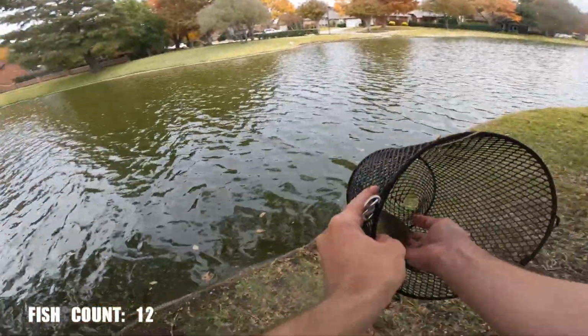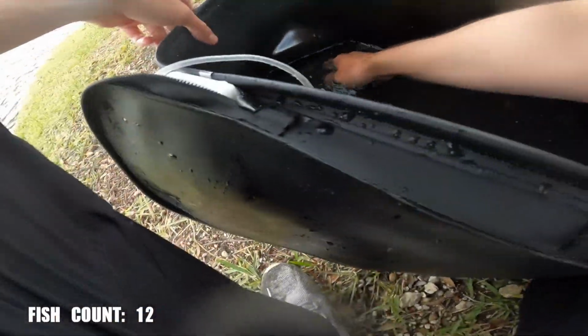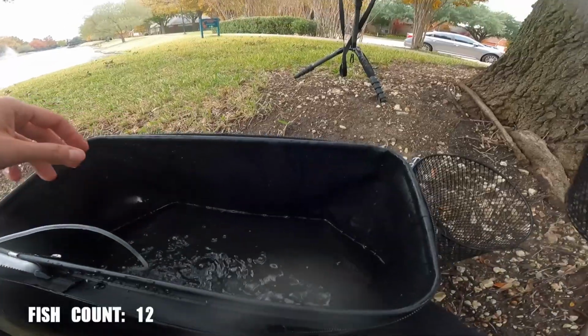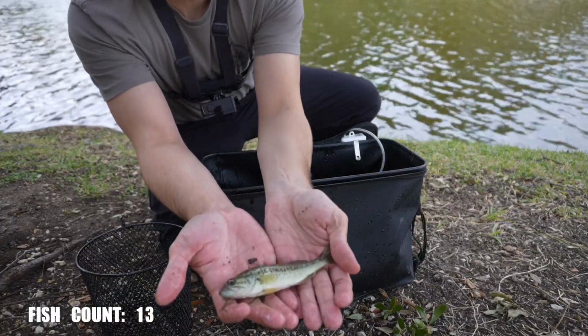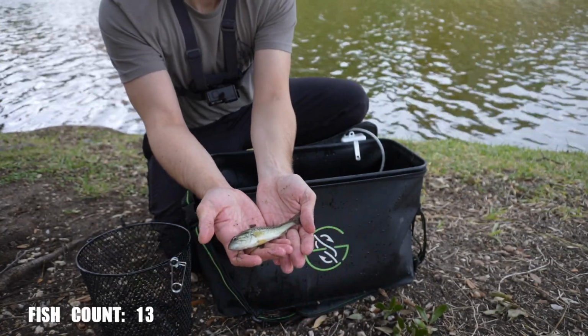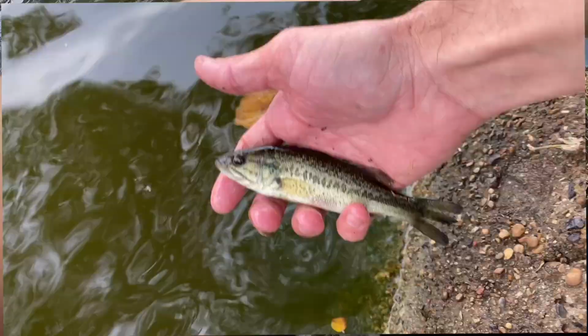There we go. Some nice fish. I bet you the neighbors are probably looking at me like, what the hell is this guy doing over there? Get these guys back in the water. This is probably one of the biggest bass that we caught from our last spot. It's going to be an awesome fish to grow up here. Can't wait to see how all these guys grow up in the future. There's buddy.